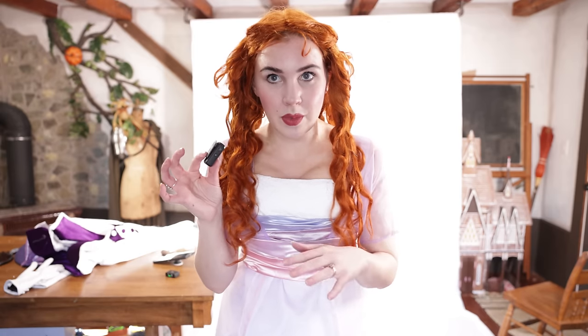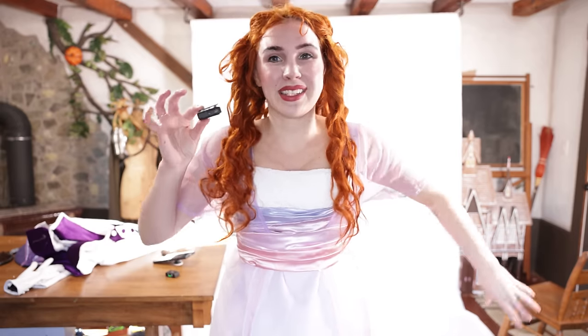Overall, I'm really happy with both dresses. This dress in particular, it almost didn't fit. I really had to cinch into this baby, so close call, but it fits. Let's start with the striped dress.